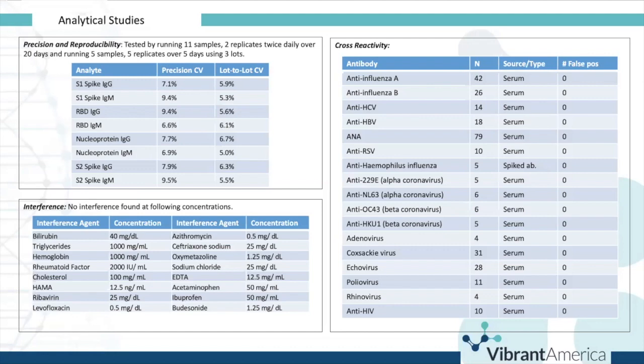So when you have 0 false positives, the specificity of the test is really high. You see here all the relevant infections like influenza A, B, HCV, HBV. They did not have any false positivity here.